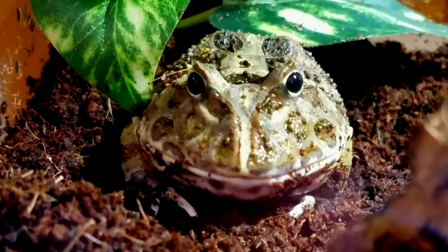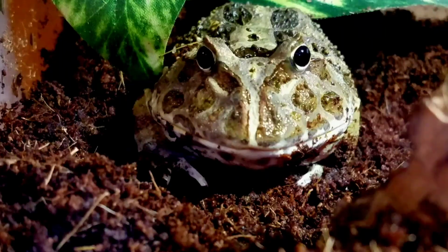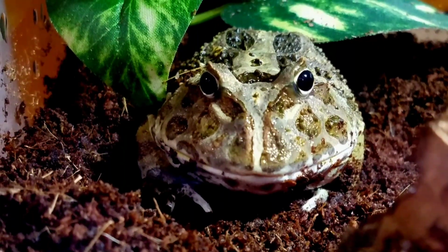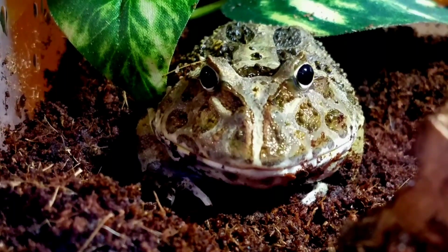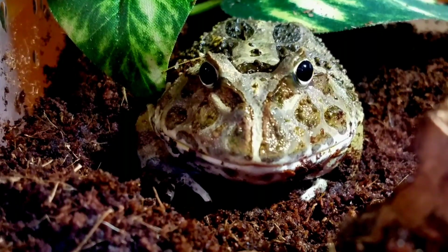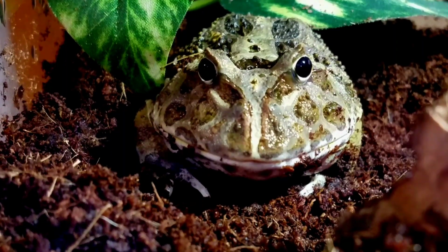They're not the most active of animals by any stretch of the imagination. They are sit and wait predators, but it is so much fun to me to be able to see these big dark eyes poking up out of the substrate, and it is so much fun to watch him eat. He is literally all mouth, and after he eats, he takes his little hips and shakes them back and forth and burrows back down in the substrate. Such a fun animal to have.